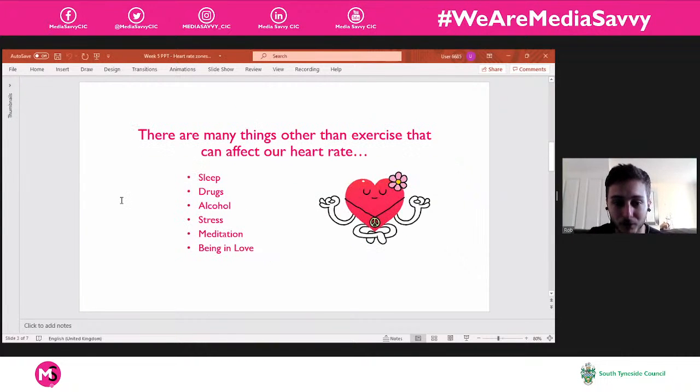Okay, guys, let's spin on then. So when it comes to our heart rate, of course, there's lots of different things that can affect it, either speeding it up or potentially slowing it down. So we've got, of course, sleep. When we're asleep, our heart rate naturally lowers and comes down because our body's not working as hard. Our heart doesn't need to work as hard.